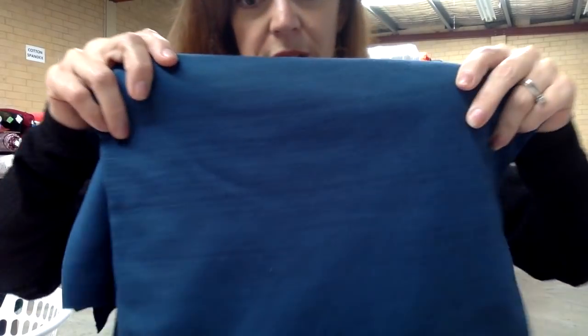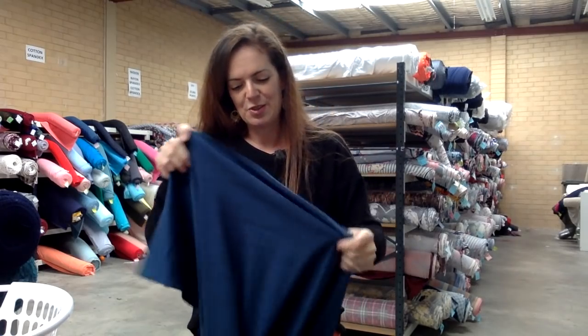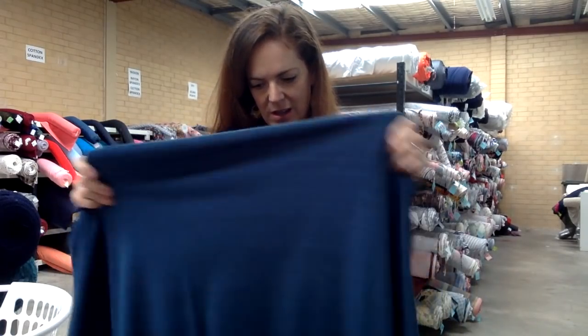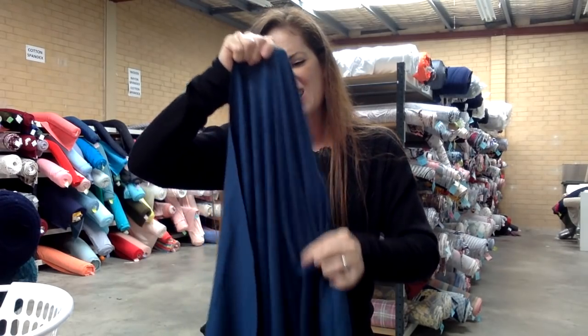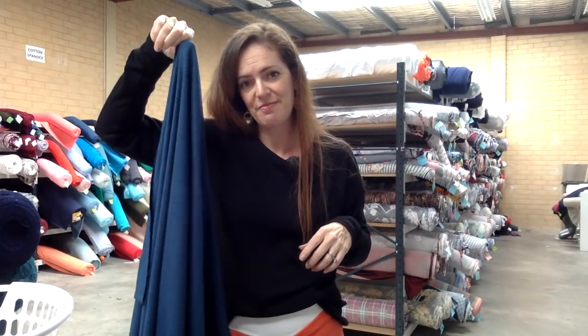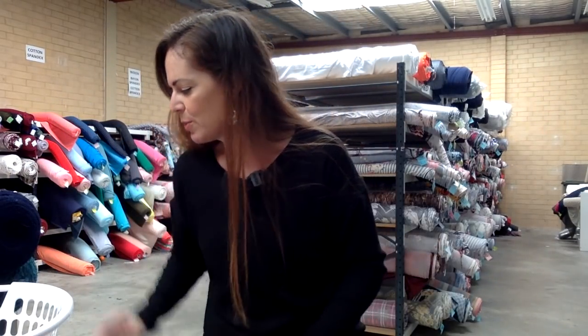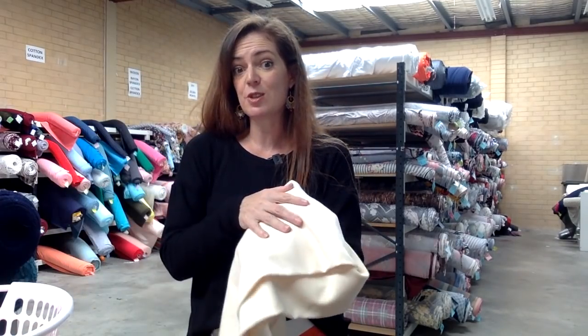So that's the navy, and I also have this blue marl. Let me show you up close so you can see the effect that's on there, which is really, really nice. Really pretty. So again, it's beautiful and soft. It has really great stretch. And just a little bit of give vertically as well, which is nice, which doesn't always happen, and nice drape. So this is the blue marl Ponte. It's really pretty too.